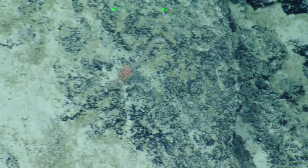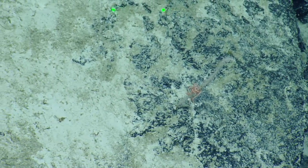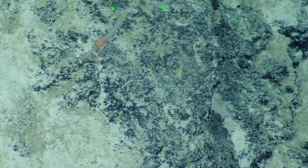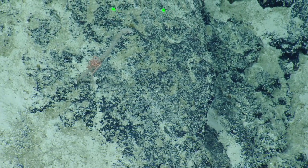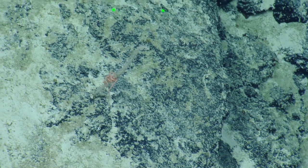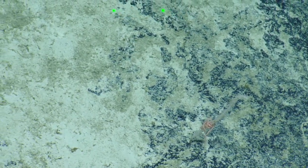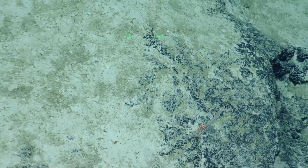Looks like a primnoid based on the polyps. That thing is. Ophiuroid? Oh yeah, that's right. Yep. Its arms are at funny angles. Yeah. Okay, we're good here.